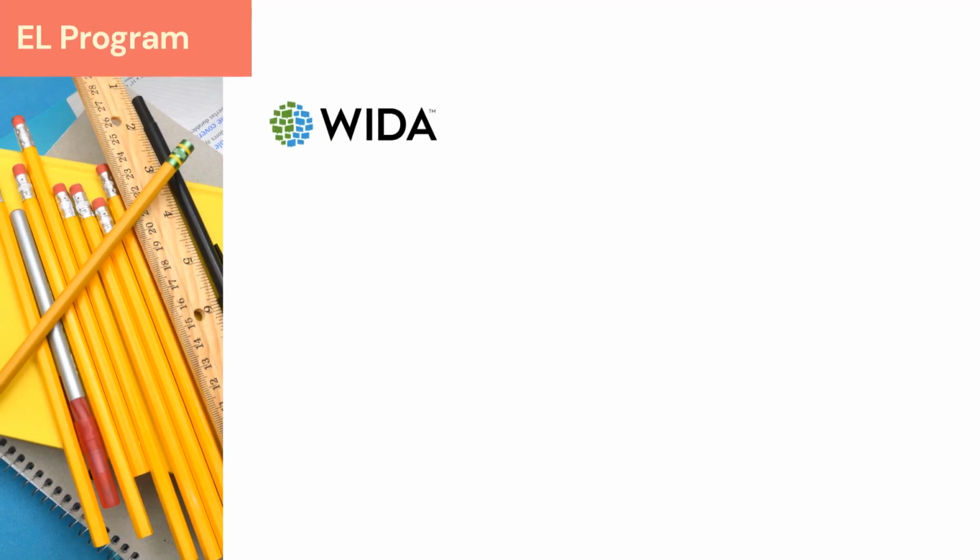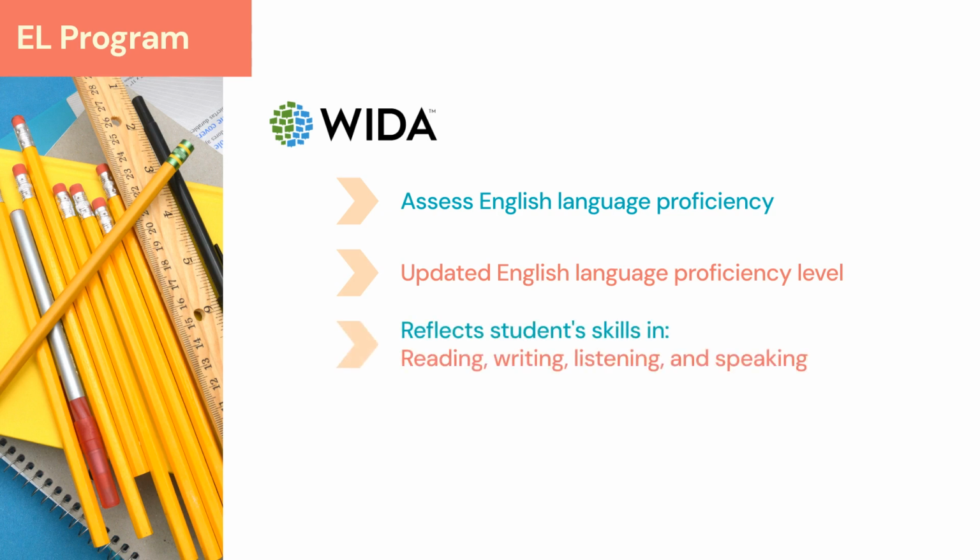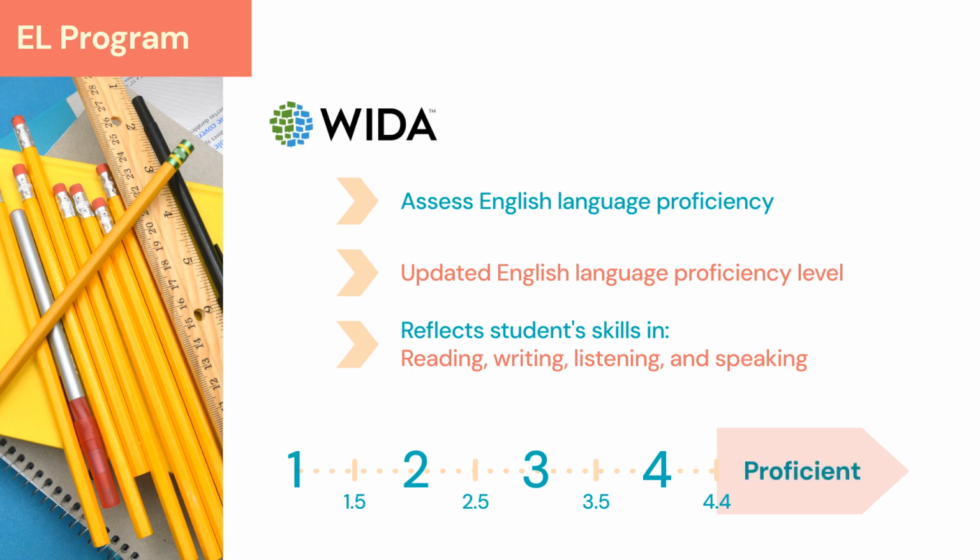Students will take the WIDA ACCESS Test once every year in the winter to assess their English language proficiency. This assessment takes place at their school. Based on the score of this assessment, students will receive an updated English language proficiency level each year. This overall score reflects a student's skills in reading, writing, listening, and speaking. An English learner's overall level is between 1 and 4.4. When a student achieves a 4.4 or higher, they are considered proficient and no longer receive EL services.